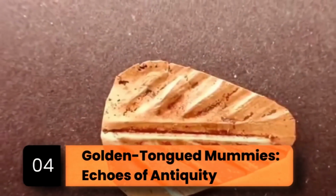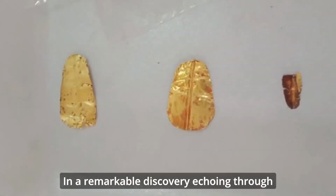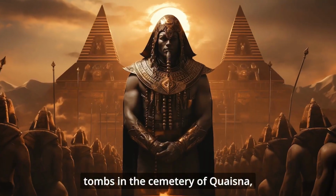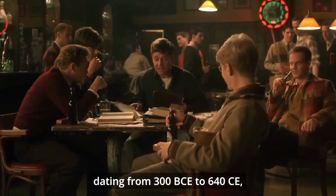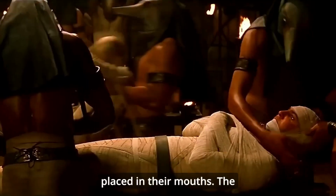Number 4. Golden-tongued mummies, echoes of antiquity. In a remarkable discovery echoing through ancient Egypt's rich history, archaeologists have found several ancient tombs in the cemetery of Qusna, located about 40 miles north of Cairo, Egypt. Inside these tombs, dating from 300 BCE to 640 CE, mummies were unearthed with gold tongues placed in their mouths.